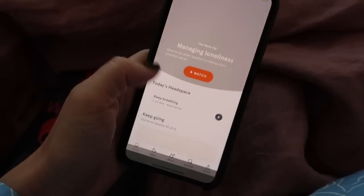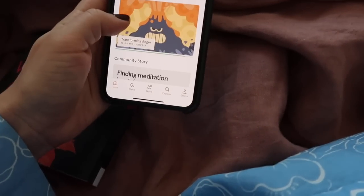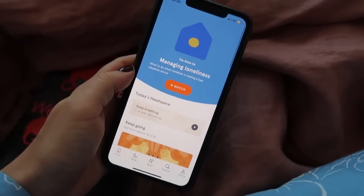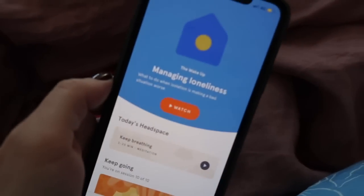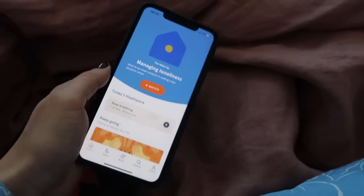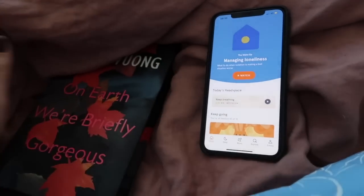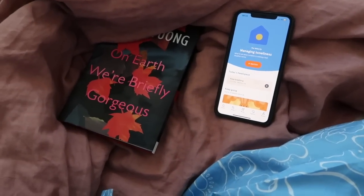I love this one. I've done it for years, and you can do 10 or 20 minutes or whatever you want, which is really great. And they have a daily one which is called the Wake Up, which is especially handy at the moment if you're feeling any kind of stress. Cannot recommend this enough. And that's how I enjoy a bit of time in bed, first of all.